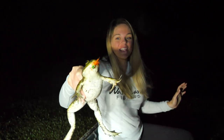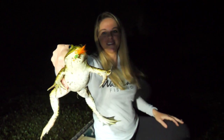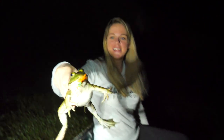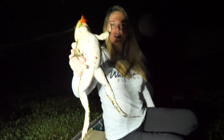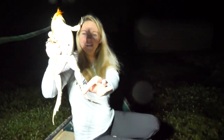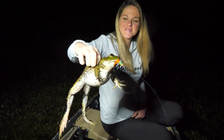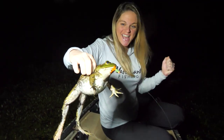I didn't know if I was gonna get this one or not. He was being tough. It took a lot of finesse, and he bit when we were least expecting it. Wow, that is a big one. Look at the legs on that thing. Hold his legs up. Holy smokes, Jay. That's a big frog. Huge frog. Now, that is how we get the night started. Old fat bullfrog.